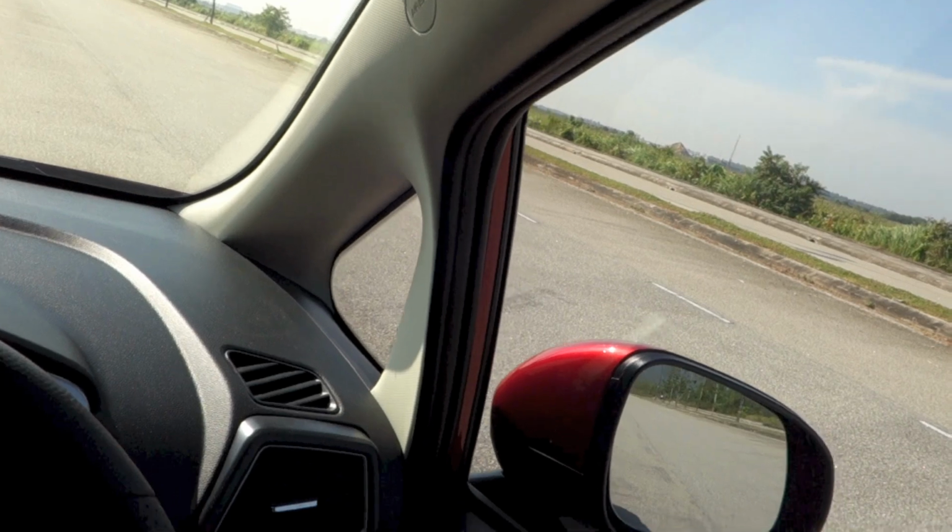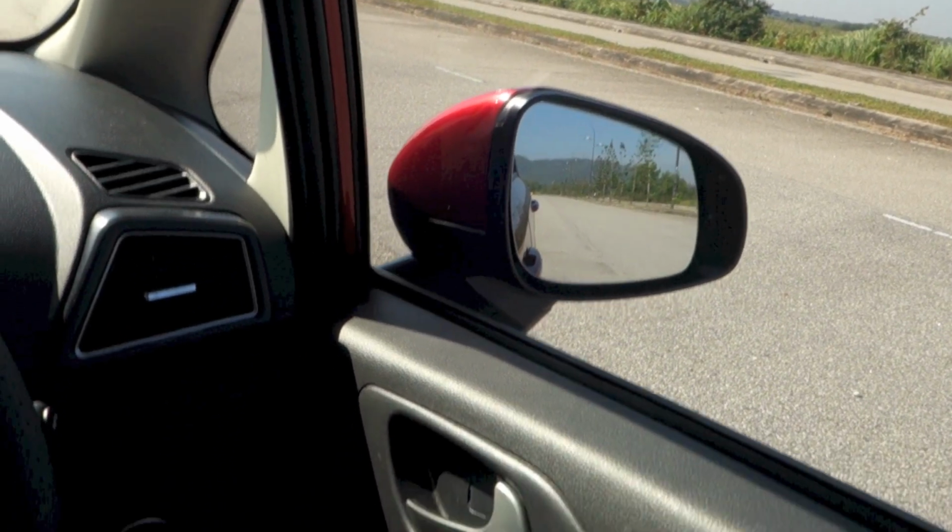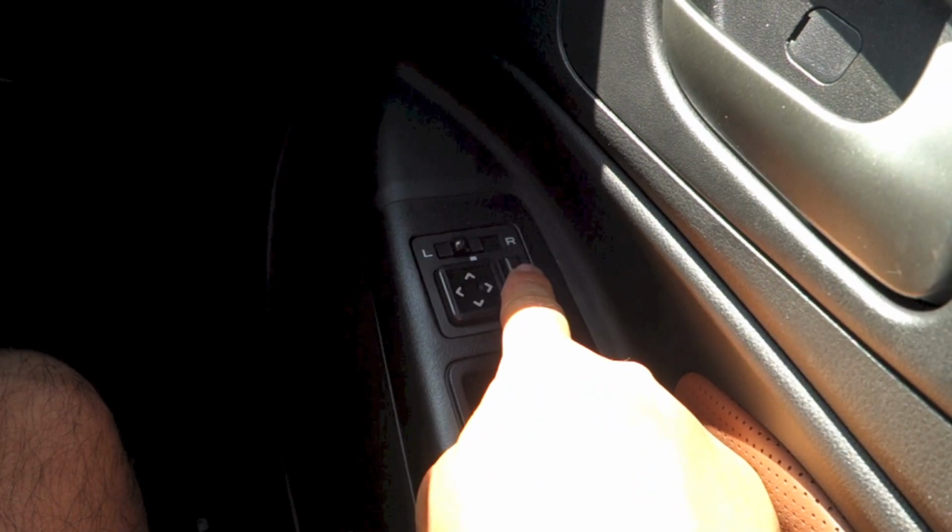Front quarter windows, and as shown earlier, this car does have power folding side mirrors. To fold the side mirrors in from the inside, press this button right here.